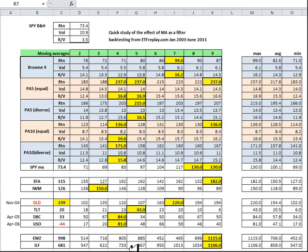in the same period that the S&P is returning 73% using buy and hold. Oil, interestingly, if you just bought and held it, was down 44%, and so the use of any moving average filter returns you a pretty good net improvement using oil.